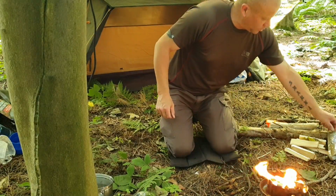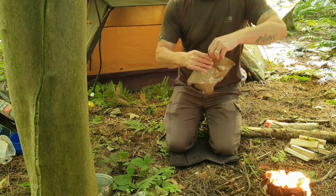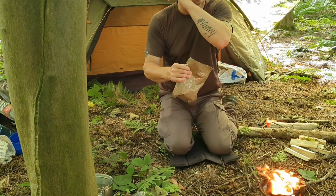Yeah, so you can soak this ration pack and see what it tastes like. Right, it's a lot. So we've got. Yeah, just a quick one out in the woods today.